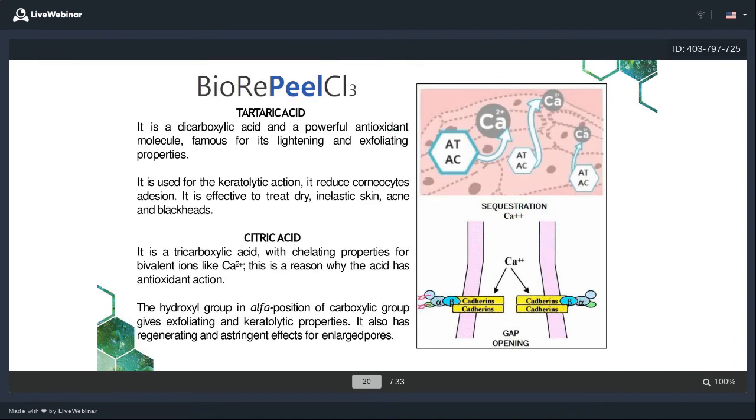And finally, we find the tartaric and citric acid. They are alpha hydroxy acids, and they improve the action of TCA because these acids, being polyhydroxy acids, have the ability to bind calcium ions. Calcium ions are bivalent ions that stick together the gathering of the cells. And if you remove these calcium ions from the skin, you manage to break the skin and have the keratolytic effect. So it's another mechanism of action with respect to the TCA, and it improves the action of TCA on the skin.